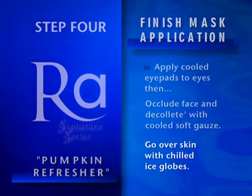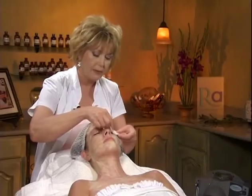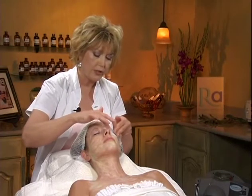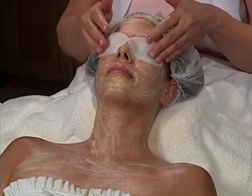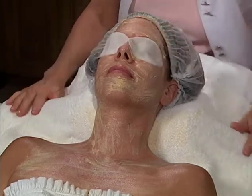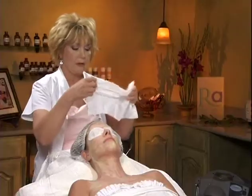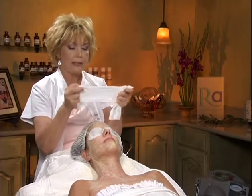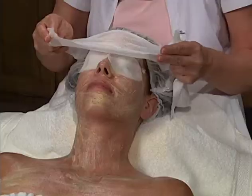It's nice to have your eye pads real moist and soaking on ice. I feel really refreshing. Lay those across the eyes. And now we're going to occlude the face with just a very slightly dampened gauze.